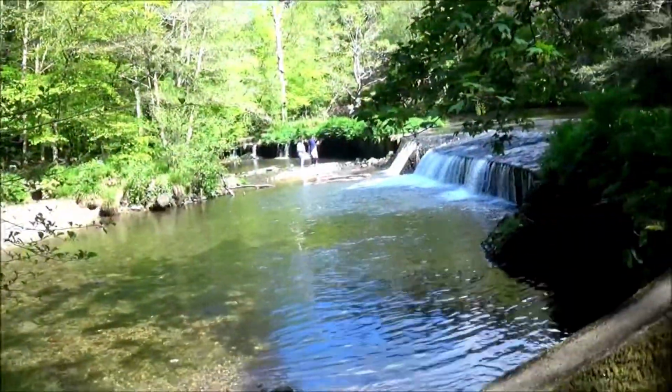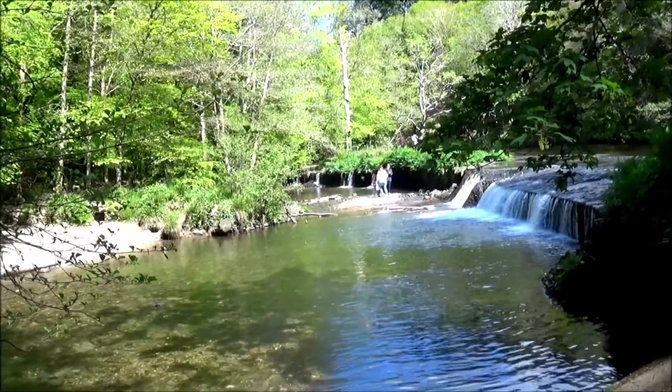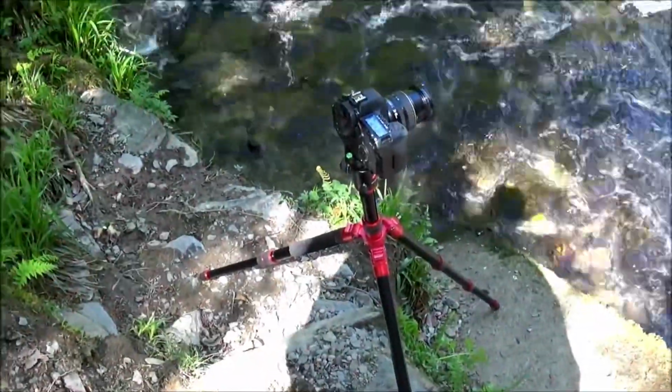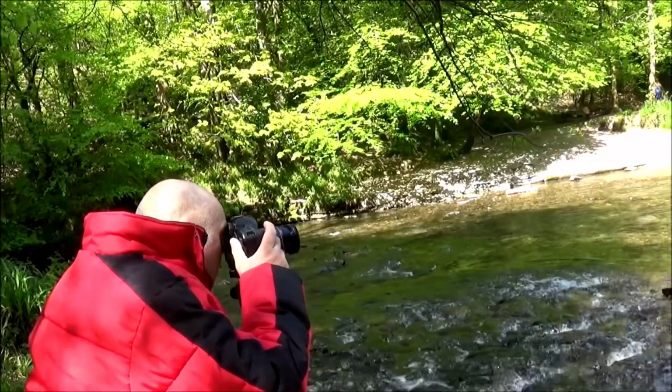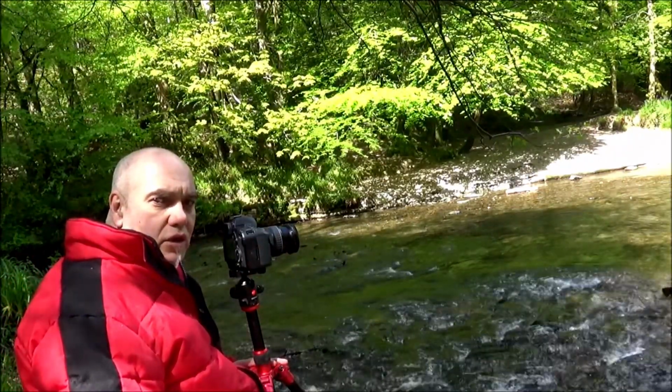Right, I've got my shot framed up. Taking a couple of test shots. It looks really nice. But at the moment, I've got a bit of a problem. There, look, there's the problem. And it looks like they're not moving anytime soon. But my camera's set up down there. Got the camera quite low. As soon as the scene is clear, I'll take the shot. The way the light's hitting the white foam on the water, it's just beautiful.